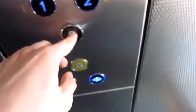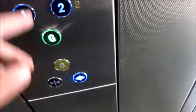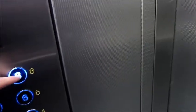Doors closing. Let's go down. Third floor. Doors open. Lift going down. I managed to get in here because the lift was on independent service mode.